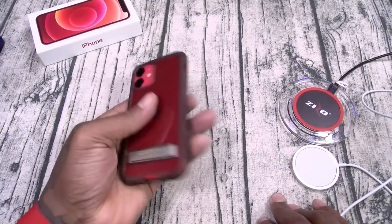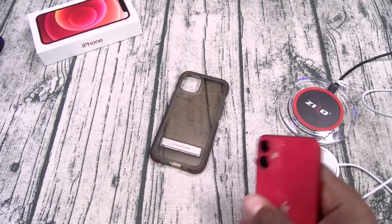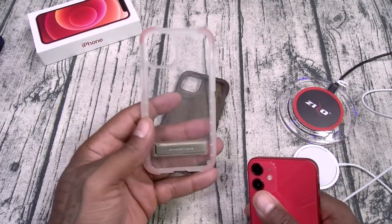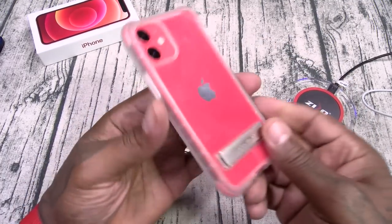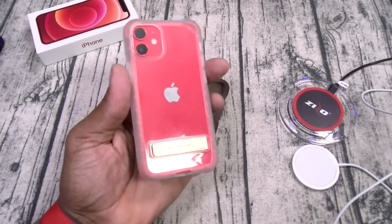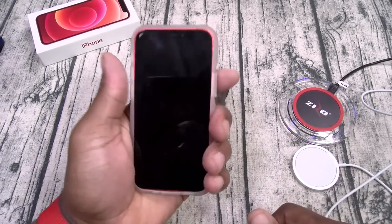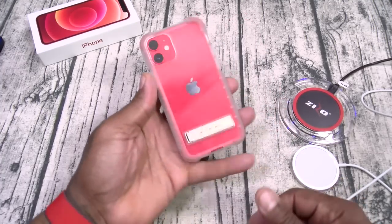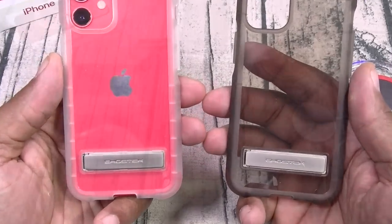Real nice. Covert 4. Now let me show you, just in case you want to get a clear color. This is like a smoke gray. You can get it in clear. Slap this one on, showcase that beautiful color of your phone. Let's get a little wipe down for the dramatic effect. Bang. Covert 4, I love this case. Nice grippy feel to it, real nice. Covert 4, let's keep it moving.